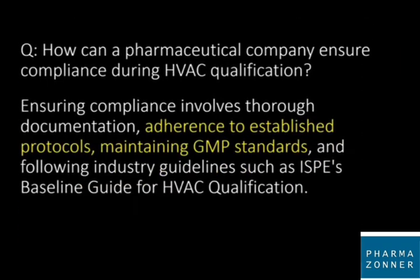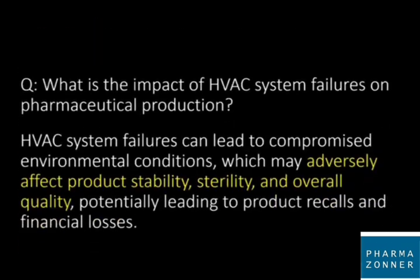How can a pharmaceutical industry ensure compliance during HVAC qualification? Answer is, ensuring compliance involves thorough documentation, adherence to established protocols, maintaining GMP standards and following industry guidelines such as ISPE's baseline guide for HVAC qualification.